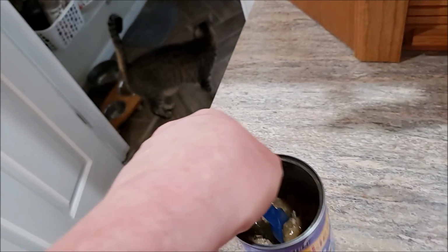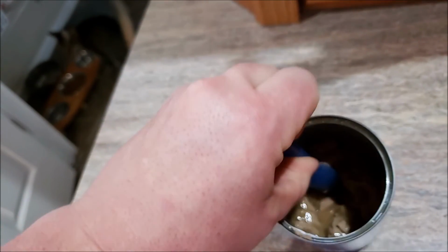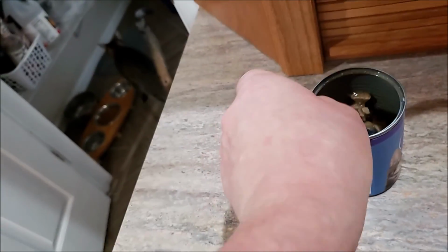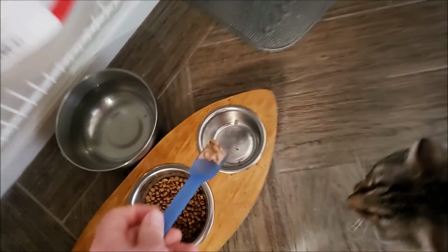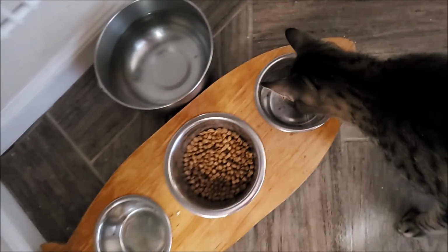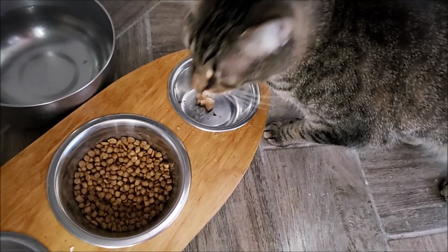Scoop a little tiny bit. I don't even want to get that much. And it's really hard because it gets kind of thick. That's all I want to give him. Baxter, look, look, look. Put that in there, and you can see him go to town. Go on, bud.